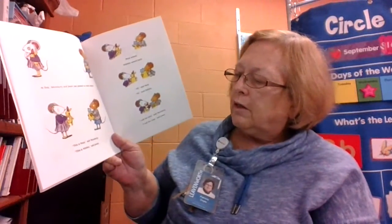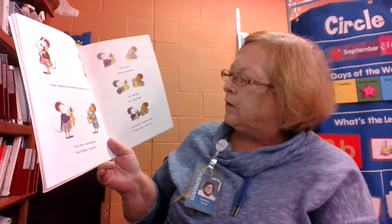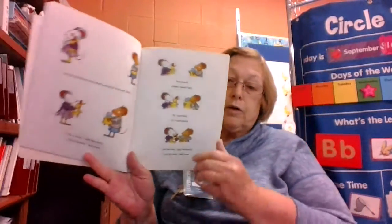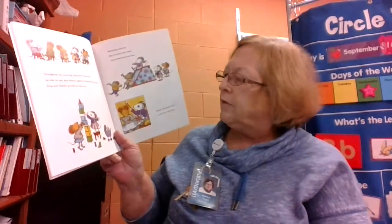At first, Wemberly and Jewel just peeked at each other. This is Petal, said Wemberly. This is Niblet, said Jewel. Petal waved. Niblet waved back. Hi, said Petal. Hi, said Niblet. I rub her ears, said Wemberly. I rub her nose, said Jewel. Throughout the morning, Wemberly and Jewel sat side by side and played together whenever they could, and Petal and Niblet sat side by side too. Wemberly worried, but no more than usual, and sometimes even less.